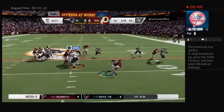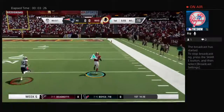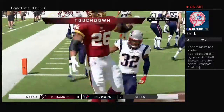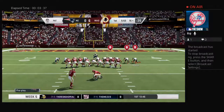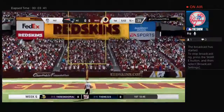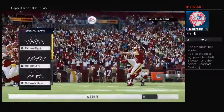Now a man in his 13th NFL season, it's Adrian Peterson. And a cut to the right and some open field here. Touchdown, Washington! Adrian Peterson. His first touchdown on the year. And they are able to strike first here on their opening drive. Extra point good by Hopkins. And it's now a 7-0 game.